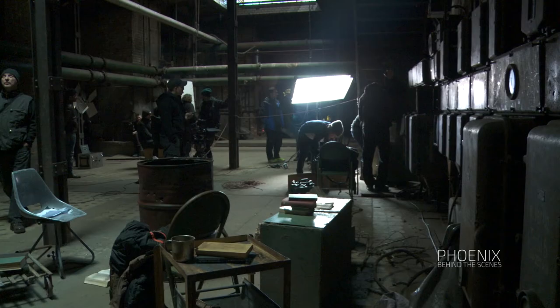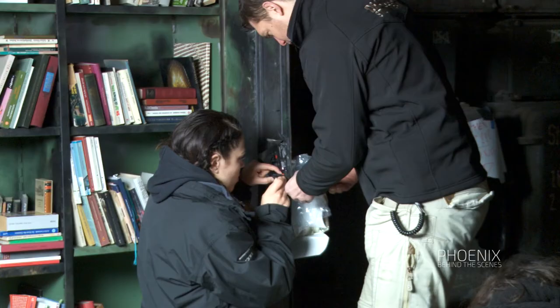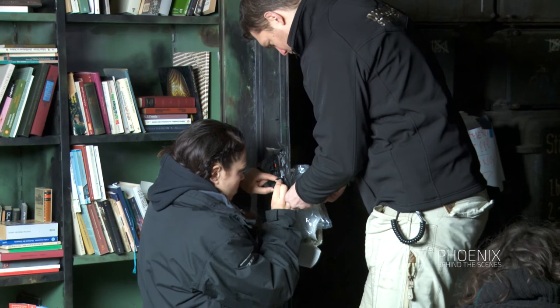It was so damn cold down there, but nobody complained. We were all having fun and knew what we were doing was very special.